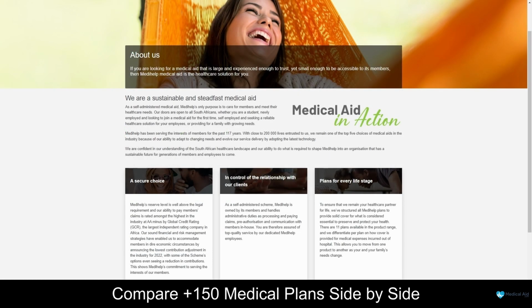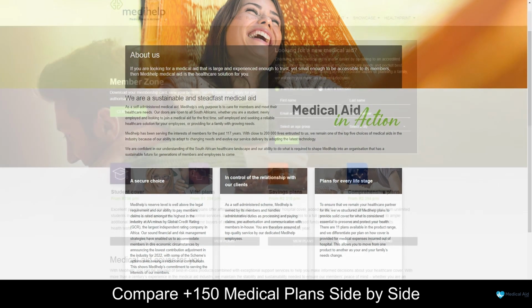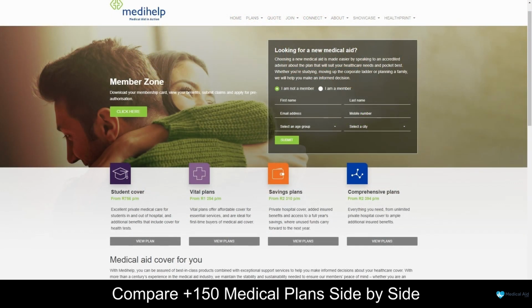Overall, Medihelp Medical Aid stands as a trusted partner in promoting wellness and well-being in South Africa. With a user-centric approach and a dedication to providing quality medical aid solutions, Medihelp continues to play a vital role in ensuring individuals and families have access to reliable healthcare services.